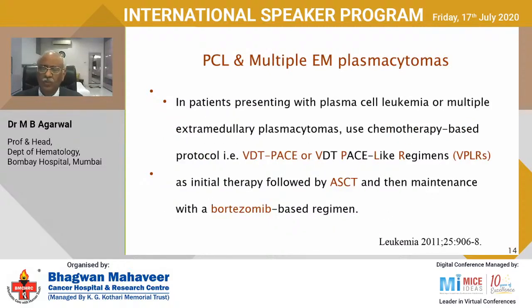We now move to patients with plasma cell leukemia and multiple extramedullary plasmacytomas. This group of patients may be best treated with chemotherapy-based protocol. You could use VDT PACE or VDT PACE-like regimens. This should be followed with autologous transplant, and then the maintenance should be with bortezomib-based therapy, which we have already defined.